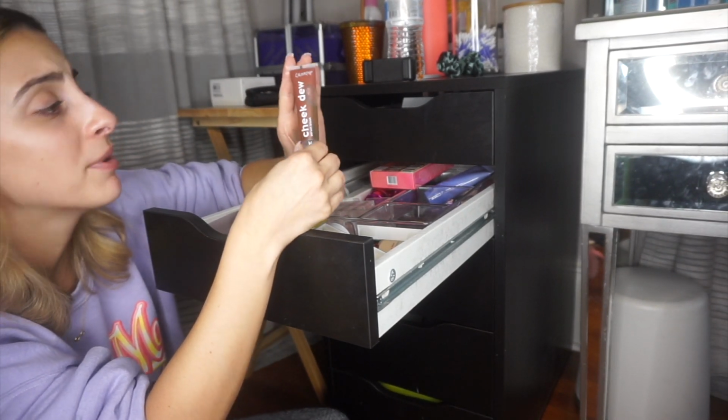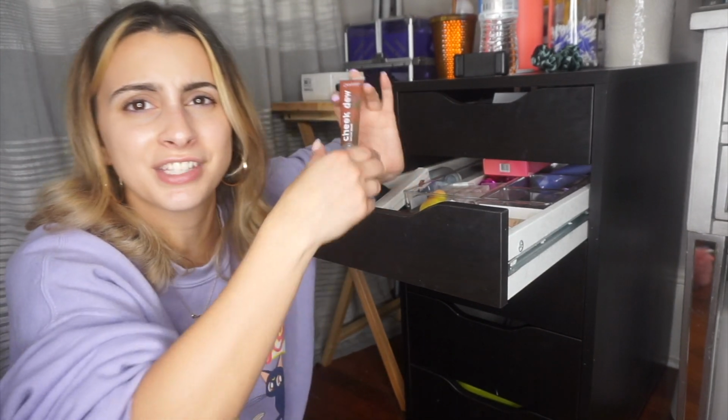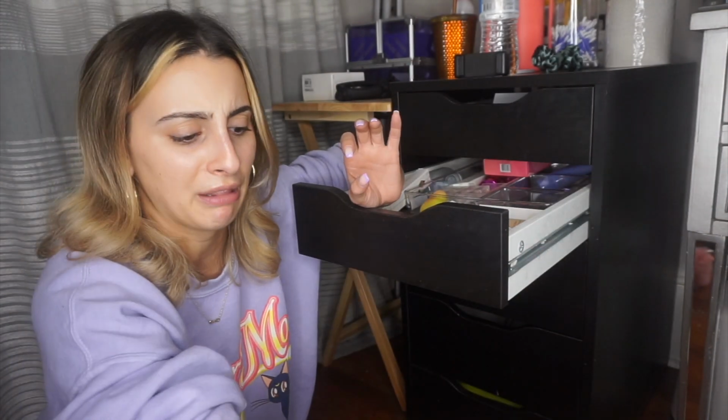So this is the ColourPop Cheek Dew Liquid Blush. I was going to get rid of this anyway. Wow, I'm moving my camera. Sorry. I was going to get rid of this anyway. So after seeing this green in here, I am 1000% throwing that out.